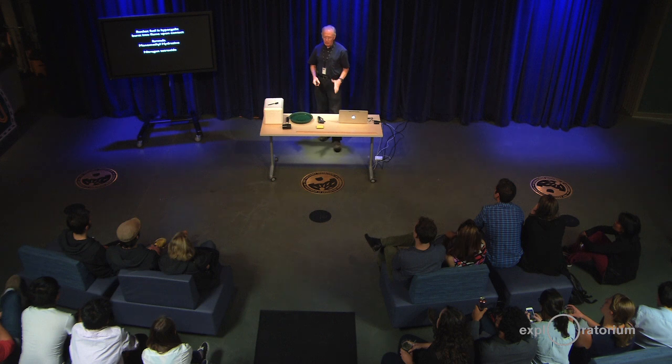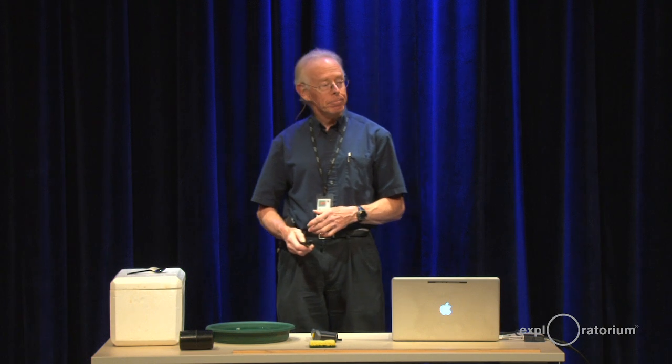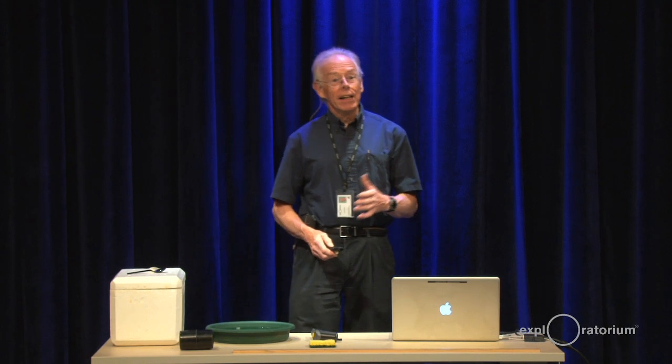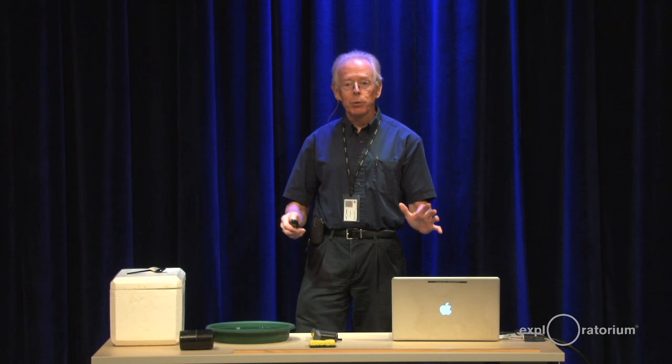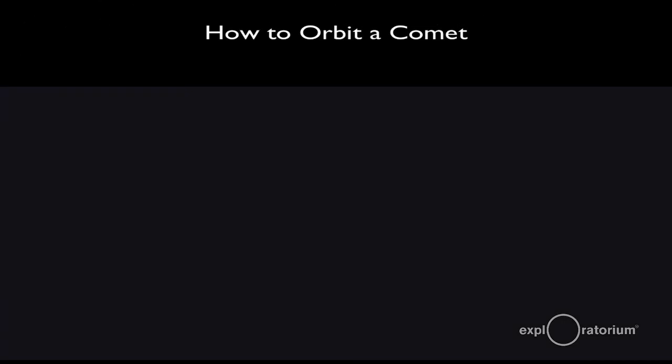This engine just works, and that's what you want when you're trying to rendezvous with a comet out in space. You want an engine that's just gonna work. And it's been working great. So what they did was they matched speeds with a comet, and the next thing they're gonna do is orbit the comet. And that's what they're doing right now.